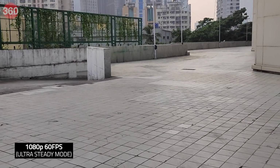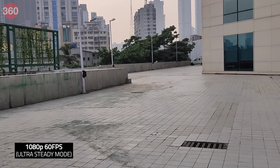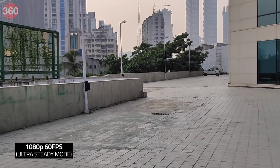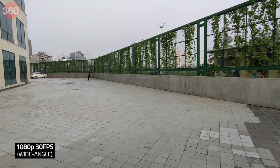With the ultra steady mode enabled, the view from the primary camera is cropped heavily and it shoots at 1080p 60fps by default. The stabilization was once again decent but not great, as minor jerkiness was still noticeable. Videos shot from the wide-angle camera had decent details and the footage was once again stabilized.